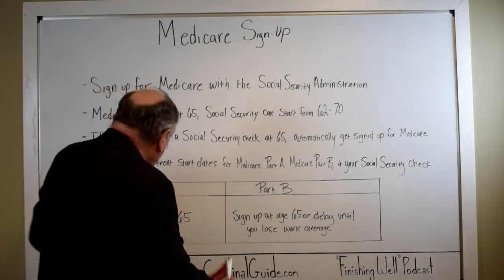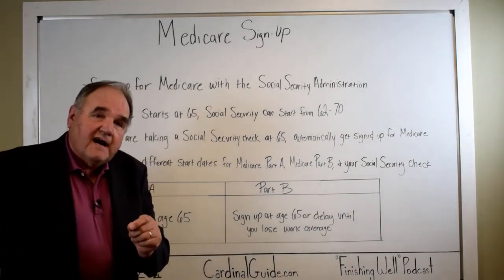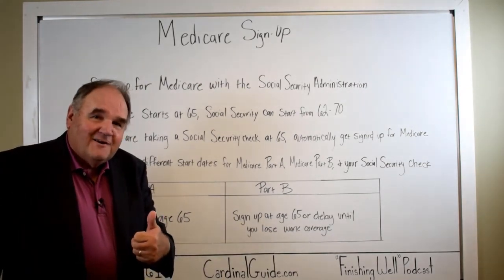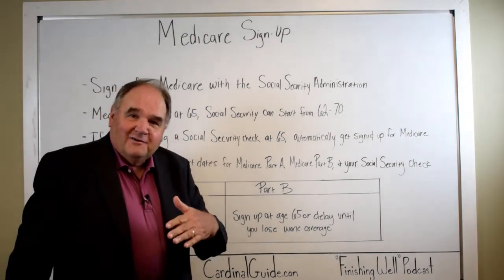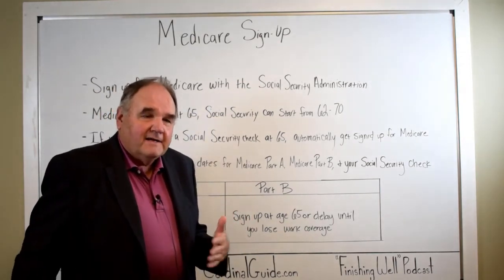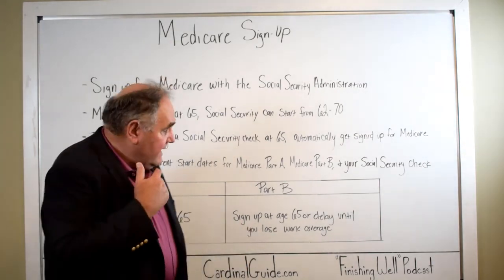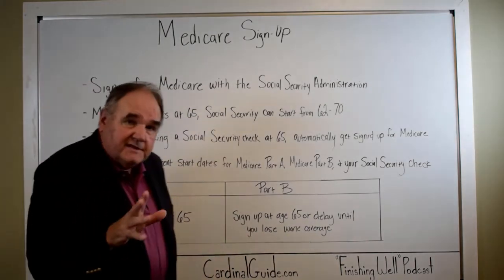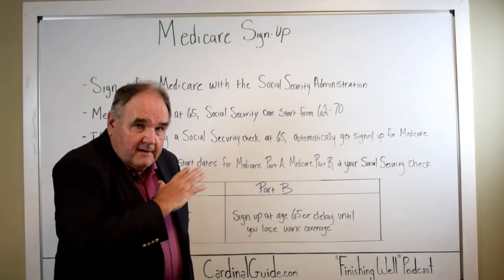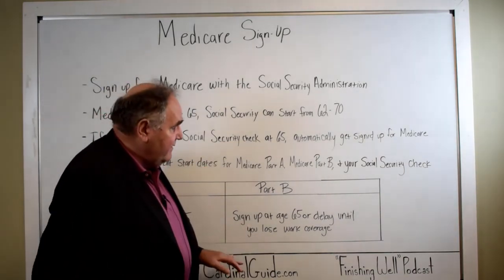Now with Part A, most people sign up for that at age 65. The reason for that is there's no cost for Part A. So if you keep working and you're covered by group insurance, you might as well get the benefits of Part A. That could help you greatly if you were to get sick and go in the hospital. Now, there are some exceptions to that. There are some people who don't want to sign up for Part A. We'll talk about that later. But for most people, they're going to get that at 65, whether they need it or not.